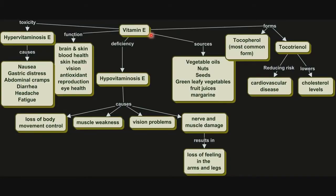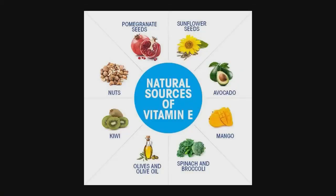The sources for vitamin E are vegetable oils, nuts, seeds, green leafy vegetables, fruit juices, and margarine. So here are the natural sources of vitamin E. We have pomegranate seed, sunflower, avocado, mango, spinach and broccoli, olives and olive oil, kiwi, and nuts.